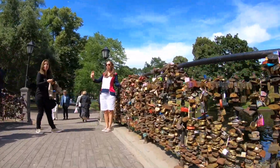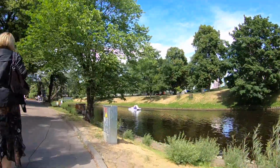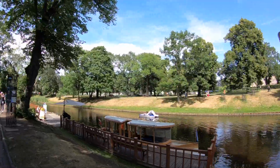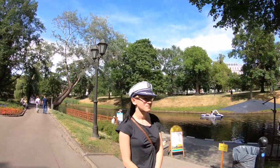Here on this small bridge, you see a lot of love padlocks. People put these locks on and throw the keys into the water as a symbol of their love and their union. Very romantic, of course, not invented in Latvia, taken from other places, but very funny.